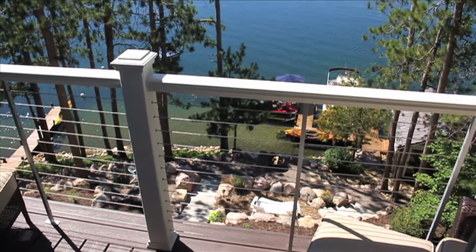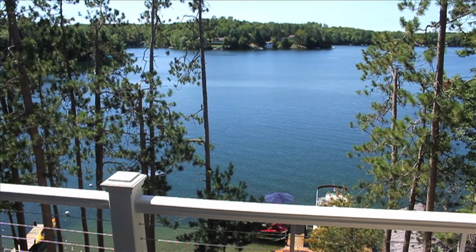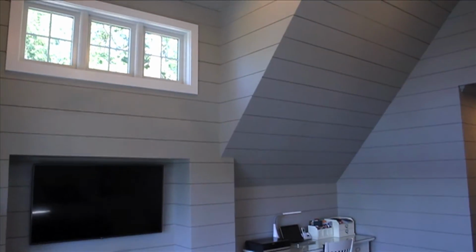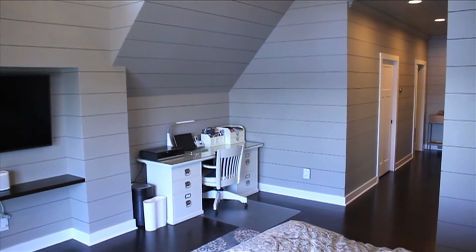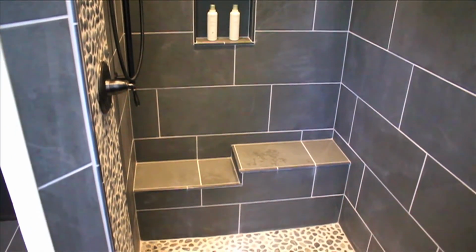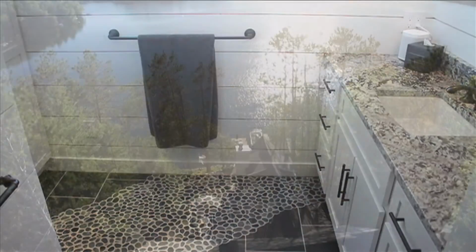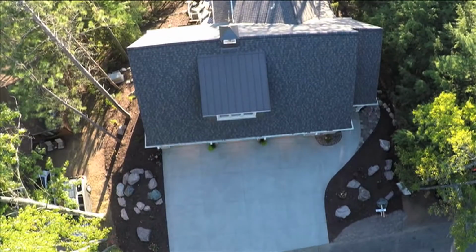It has the balcony out to the water side, which is 3 stories up and has a spectacular view of the lake. It has 2 dormers on it, which lets in the morning light and gives the vaulted ceiling an added look besides just having a vaulted ceiling. It's got the shiplap wood throughout, and it's connected to the entranceway. They also have a 3-car garage with a bonus room above that on the main level of the house.